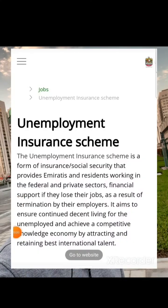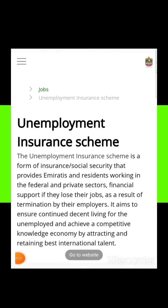Hello, are you working here in the United Arab Emirates? Then I have good news for you. Watch out. So here we go, guys: the unemployment insurance scheme in the United Arab Emirates.